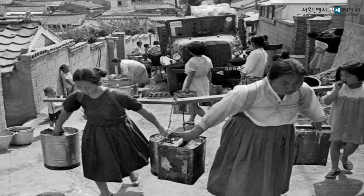So I calculated the price, and it was about 4 times more expensive than the current water tariff. So this person is a bad person. Huh? This photo was also taken in the 1970s.